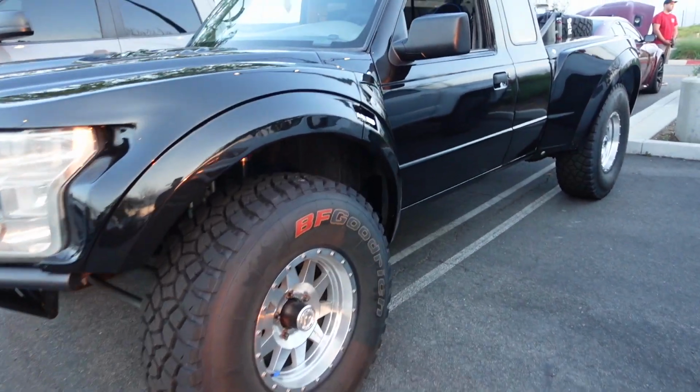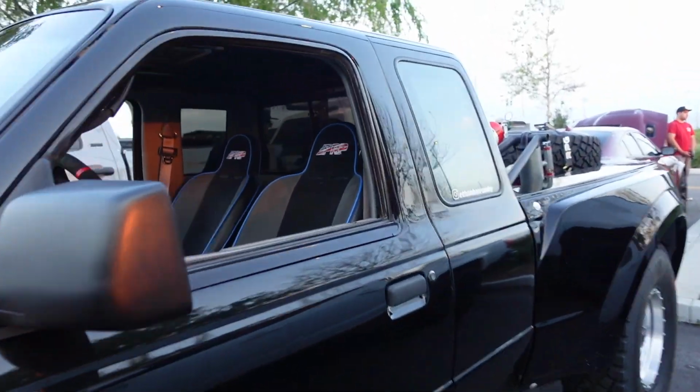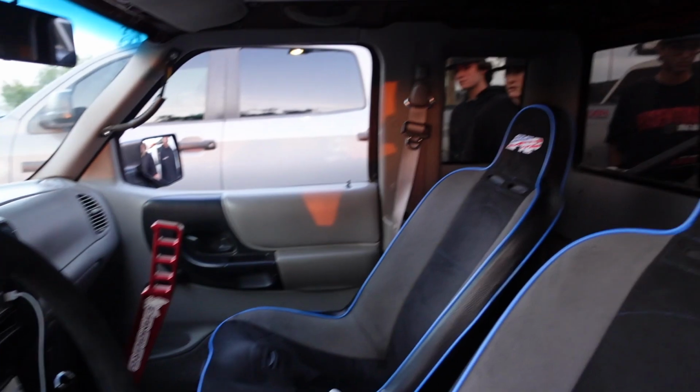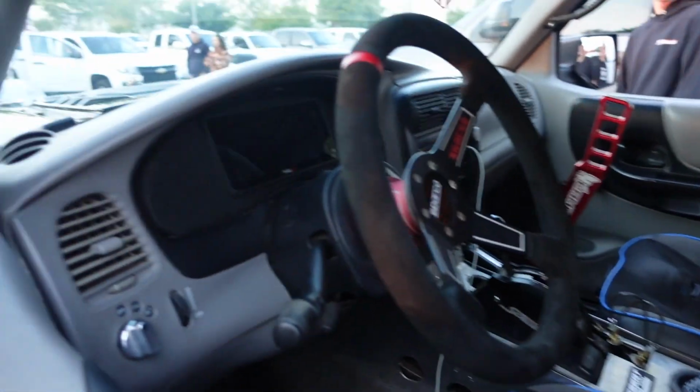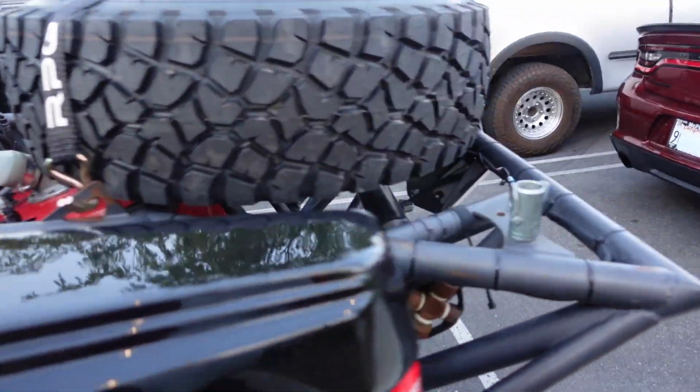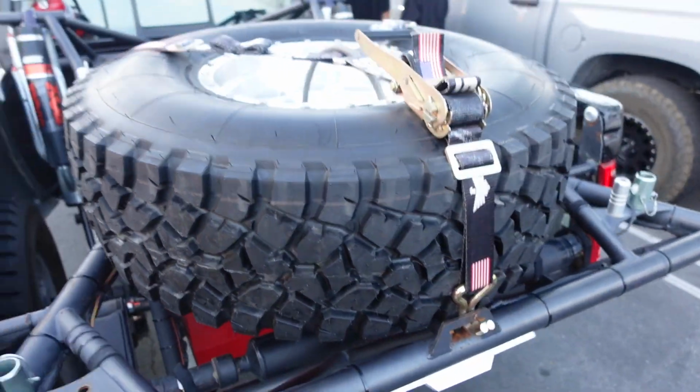This thing is clean. Man, I always feel like I'm the only one with no cage, but I guess I'm not. Got a big motor. Dog. Steel cell and all. Check it out.